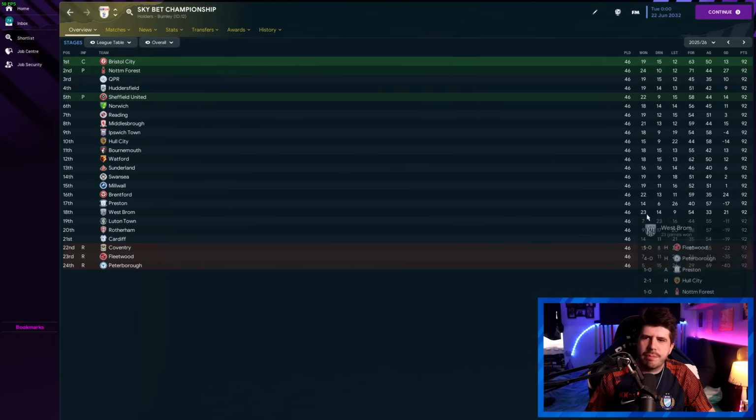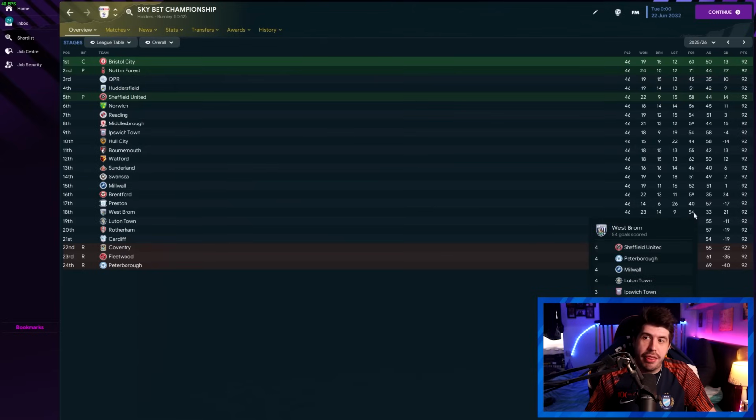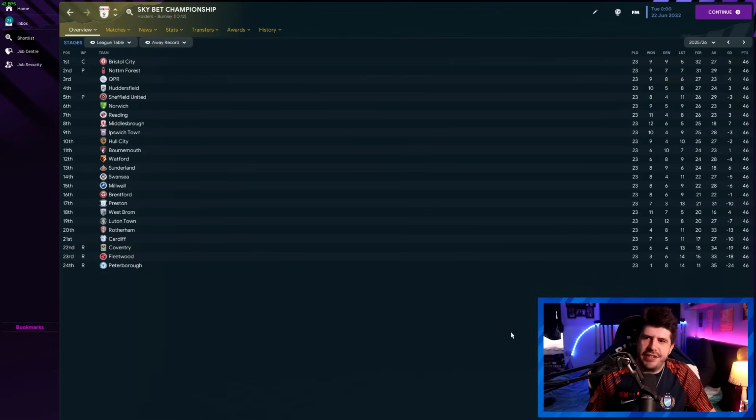And also, what on earth are West Brom doing here? 18th in the league with 23 wins and a plus 21 goal difference. They didn't seem to score that many goals in the grand scheme of things, but they must have done it all at home. Yeah, they only managed 20 goals on the road all season. There we go. There we go.